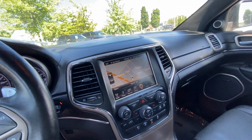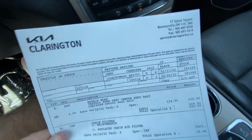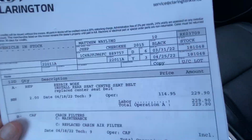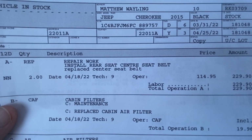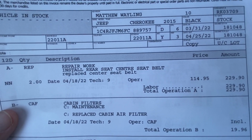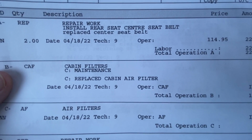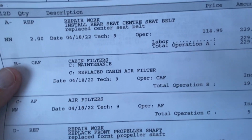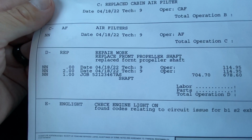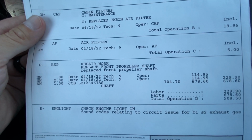All right, now before you leave, guys, hold on. I want to show you what we've done to get this vehicle ready for you to take home, so that there's no surprises. We've done some work to install the rear center seat belt. There was an issue with the center seat belt, and that's been replaced. We replaced the cabin filters and the air filters, so you're not breathing in dirty pollen and stuff like that. We replaced the front propeller shaft. I'm not a mechanic, I don't know what that is, so we replaced it.